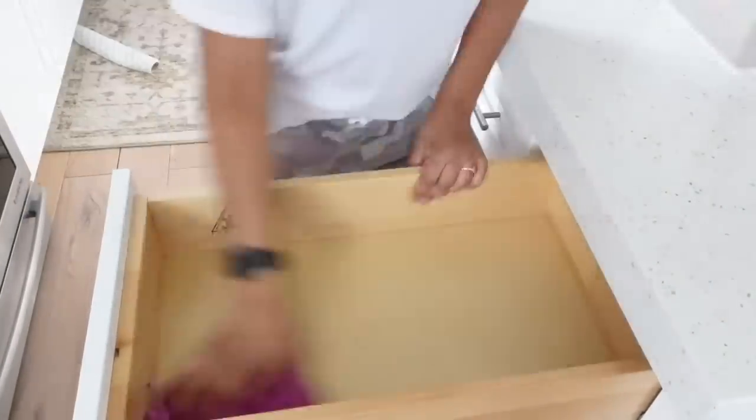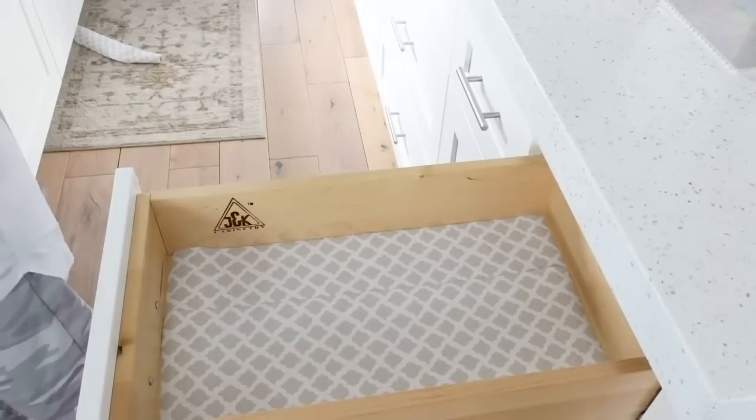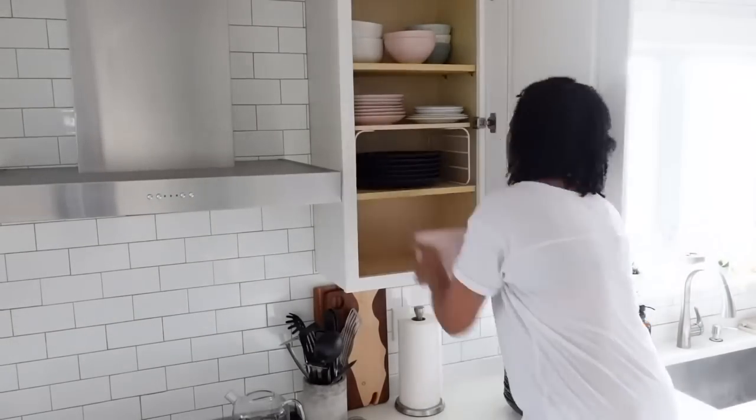We do have one drawer with just cutting boards in it. At first I thought this was going to be a waste of a drawer and I was going to rehome the cutting boards, but it actually works really well, and it's what we're doing now.